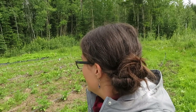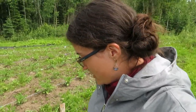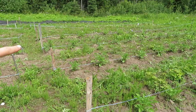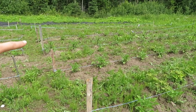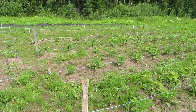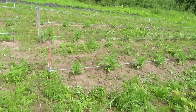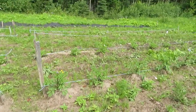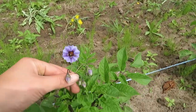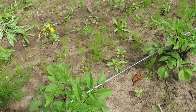We are at the brush pile garden now, and I haven't been here in a little bit, but it's looking pretty good, especially with the potatoes. Here we have Kennebec, Chieftain, Russian blue, and then red thumb potatoes. And some of them are starting to flower, which is interesting. And the potato flowers are really beautiful.